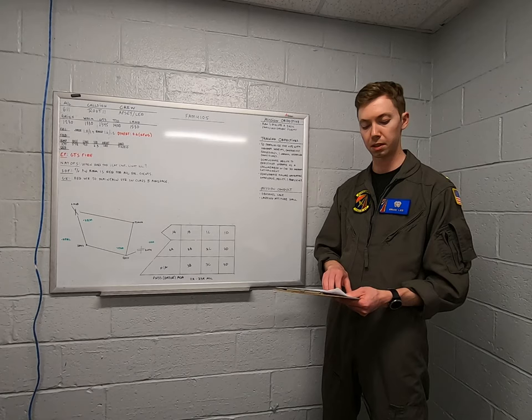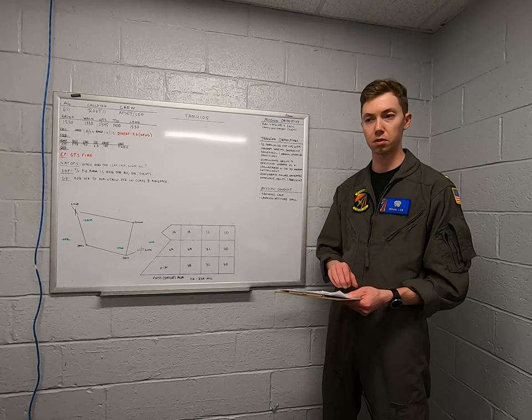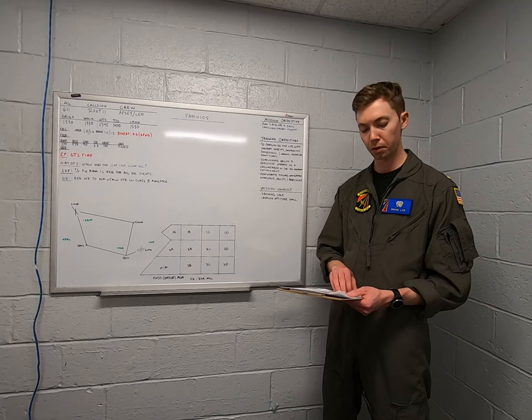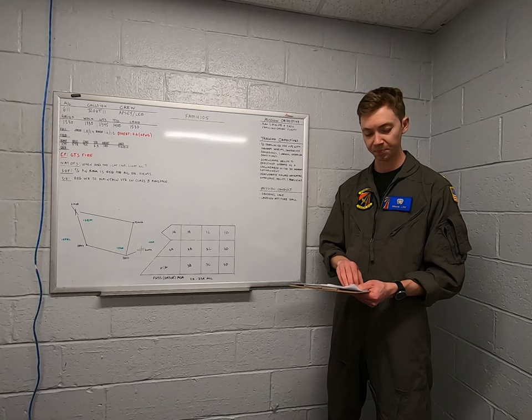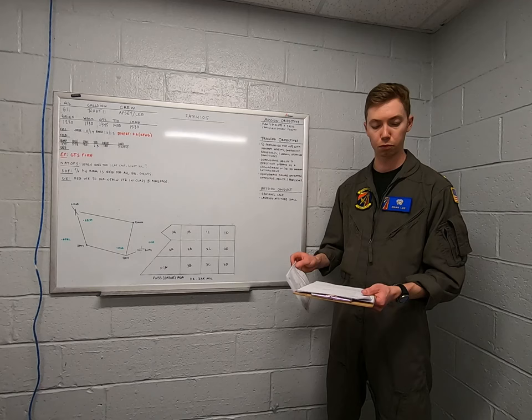And then for all of our divert fields, the current weather and forecast weather is going to be VFR for today, so no concerns there. For the applicable NOTAMs here at home field, the PAR minimums have been updated to 501, as well as there's the potential for 5G interference with our rad alt, so be sure to keep an eye on that coming in. No BASH to worry about for today. It's low everywhere, and then no applicable TFRs for our route of flight.